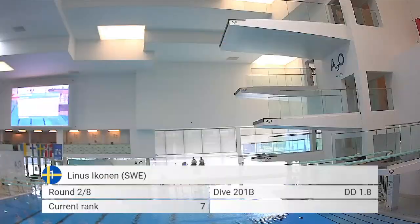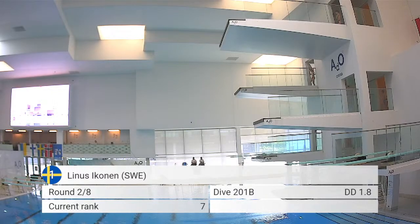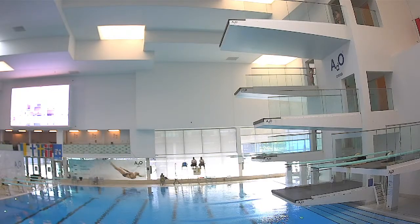This is a quick one. There's only 8 divers in the event, and 8 rounds. But that does not mean it is not packed with massive quality and great diving.